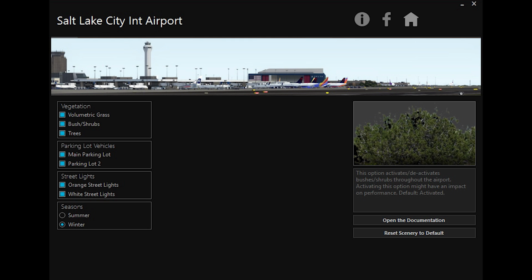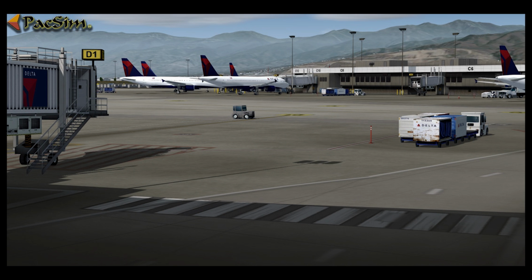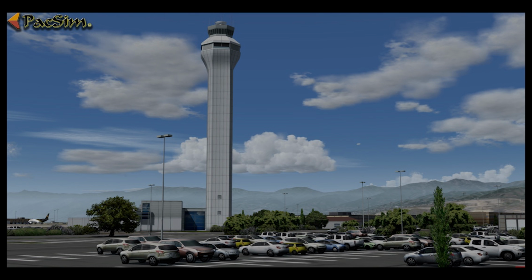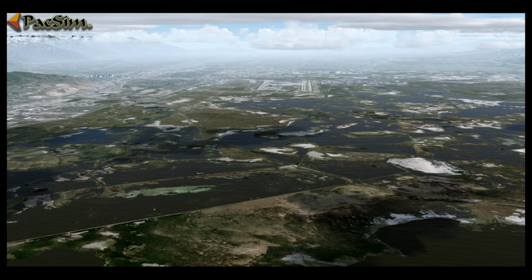It features custom vegetation and buildings, 7cm and 30cm per pixel texture resolution for Wasatch and Salt Lake Valley. It also features all major landmarks for the VFR pilots out there, as well as static ground equipment and aircraft, and has been optimized for performance. Paxim's Salt Lake City is available for all versions of FSX and Prepar3D version 3. The price is $35.50. More information at the islandsim.com link in the show notes below.